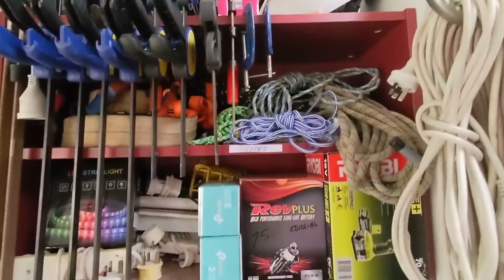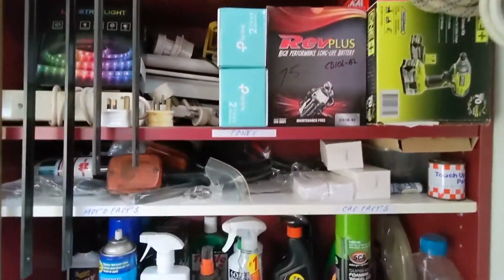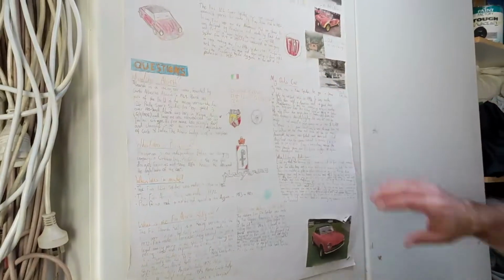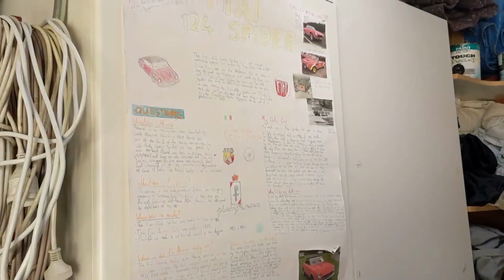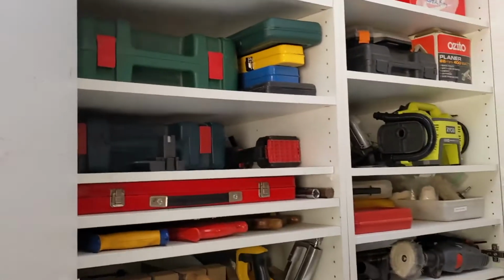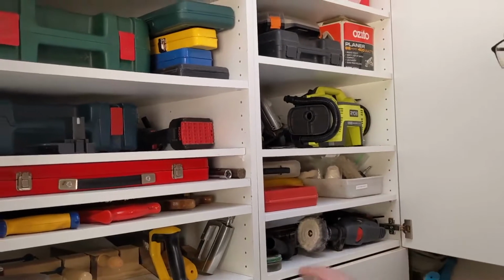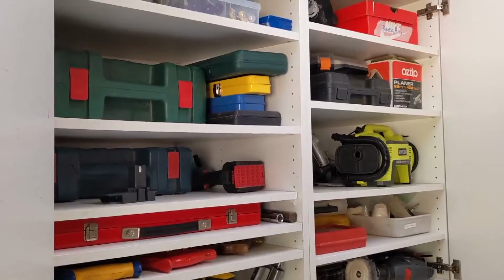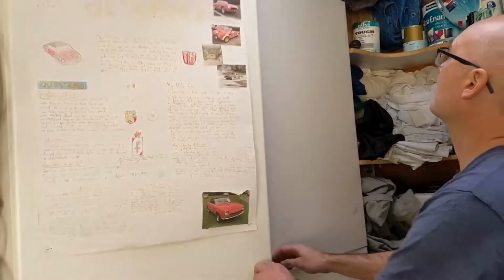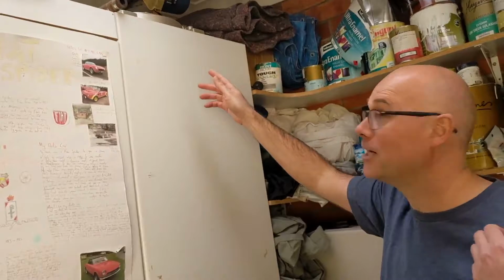Various clamps for woodworking, ropes, motorcycle and car stuff, cleaning products, knickknacks, whatever. Some excellent work that my son did on my car. Oh, I've given away what it is now, haven't I? And then in here, various power tools in both of these. This was an old kitchen pantry, I believe. Once again, probably an IKEA one.